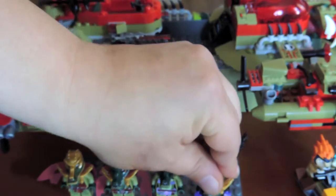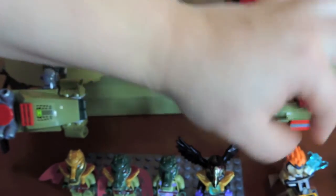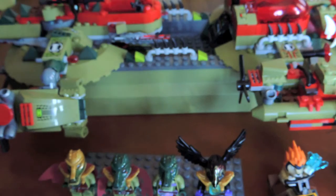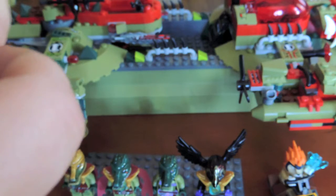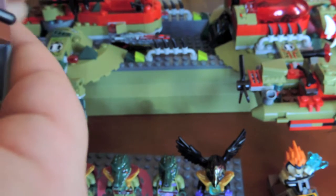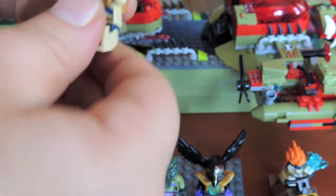Okay, now we get two lions, which is Lennox and Leonidas. Lennox is the dark-haired one. Here we go. They have these little water ski jets, jet skis, and that's what they're pursuing the Cragger ship with.